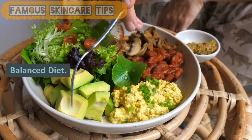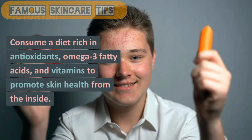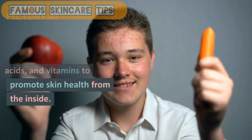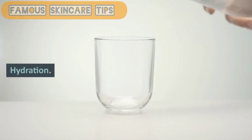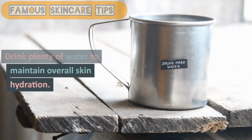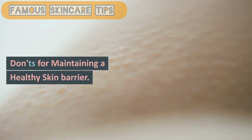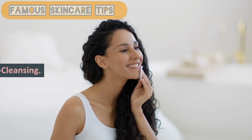Balanced diet: consume a diet rich in antioxidants, omega-3 fatty acids, and vitamins to promote skin health from the inside. Hydration: drink plenty of water to maintain overall skin hydration. Don'ts for maintaining a healthy skin barrier.